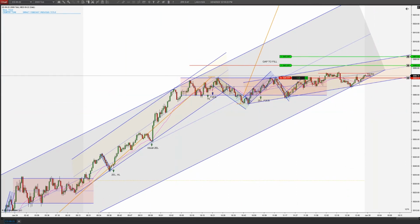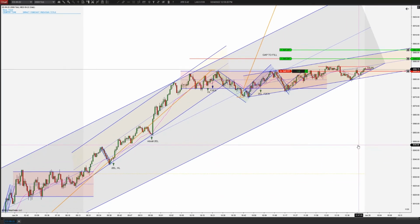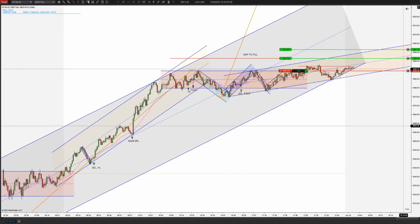And there is some resistance here, but I think there's a good chance we'll push through it. Problem now is prices are moving so slow. If we get a big runner, this could be a really long video.